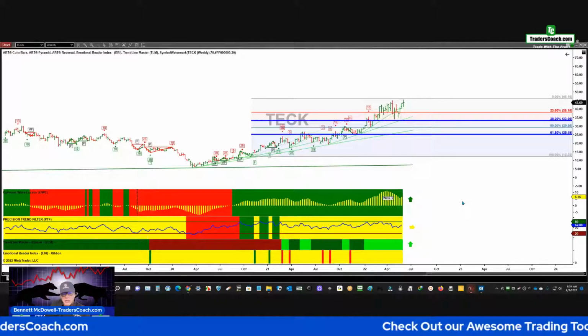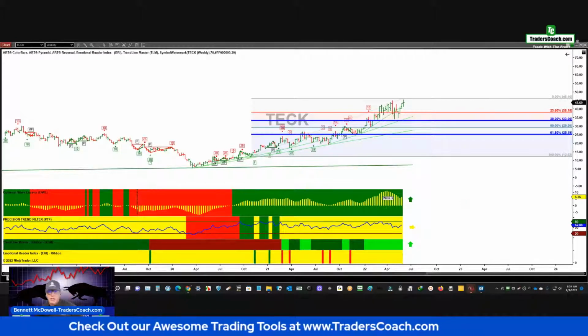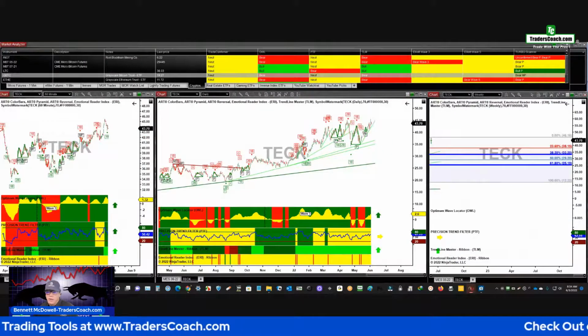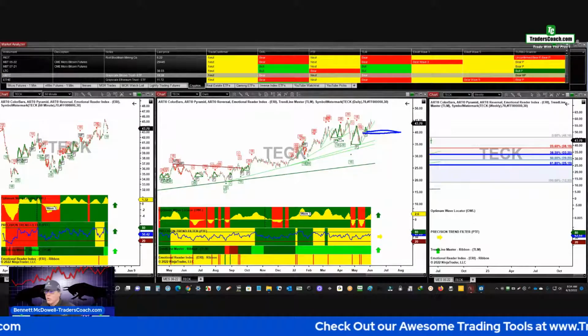So what would I do? I would probably not do anything with this at this point unless I'm already in it. If you're long and you're in it, hey, that's great. I would use the stops probably at this point on the daily chart. So I'd use this stop on this pyramid here, almost like 40 bucks.